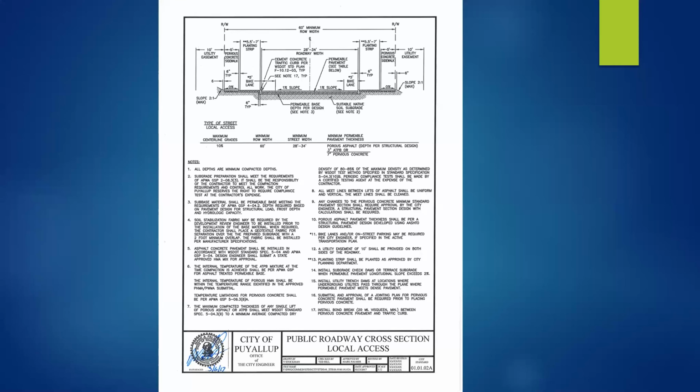And this is just an example of our local access cross section. We have these for local access, commercial, arterials and collectors. They're all fairly similar, but we do not require permeable pavement installation beyond what the manual states. It is an option for all roadway applications, for new development especially.